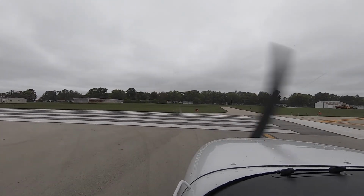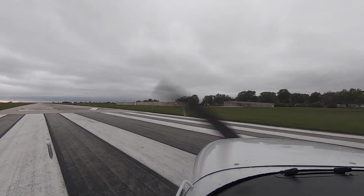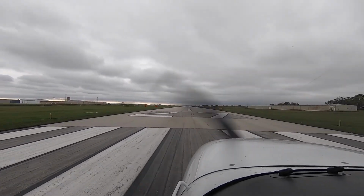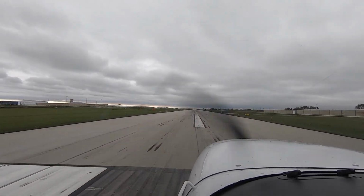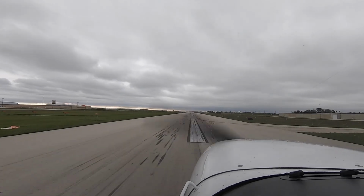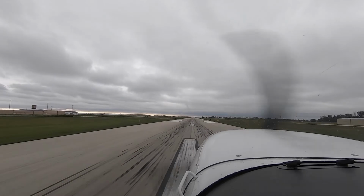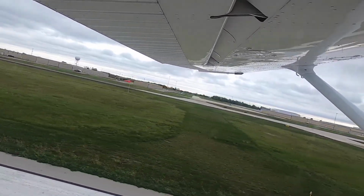Lights are on. Yep. Full power. Engine instruments are all green. Needles look normal. Airspeed coming up. Alright, 55, rotate. Very nice, very nice out on the ground.